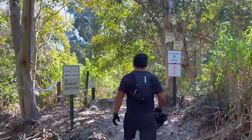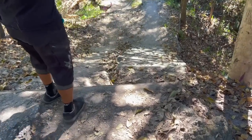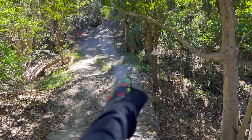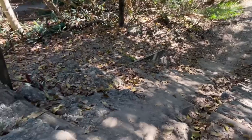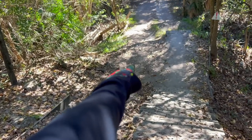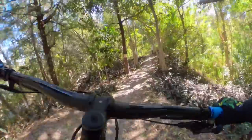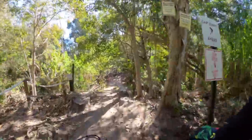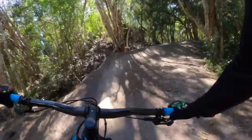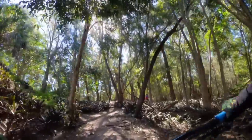All right, so after that little climb, we've got this drop. Oh, it's a gap. So you launch off this, land on the paved area, and then you got a gap jump right there. Whoa. Or you can take this little mellow, but still crazy, rock, rocks over there into a little, kind of like a drop. Oh, I chickened out. I totally just chickened out.